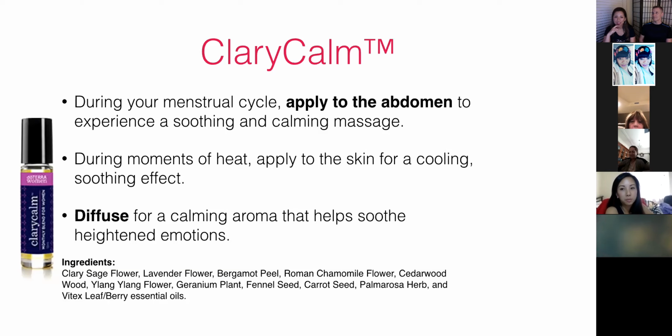Another way to cool the skin, if you do have those symptomatic concerns, is just to put some peppermint and water in your little spritzer bottle and then spray your body with that, and that helps too. Or diffuse it. You can take the roller bottle lid off, the ball off, and then put a little bit in your diffuser or in your necklace diffuser. Okay, so anyone with experience or stories to share about Clary Calm?